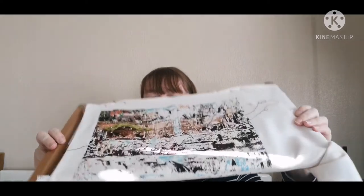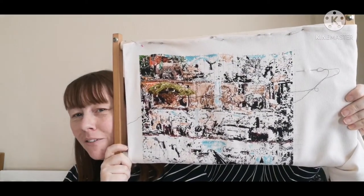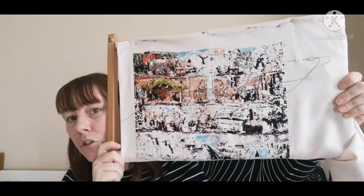I've dropped that. Oh well. I've actually done, wait for it, 2,190 stitches this week. Just this week. So, you can just about see the bottom, so I'll just hold it up. It's starting to fill in a bit more now. The last few weeks, it doesn't look like I've touched it.